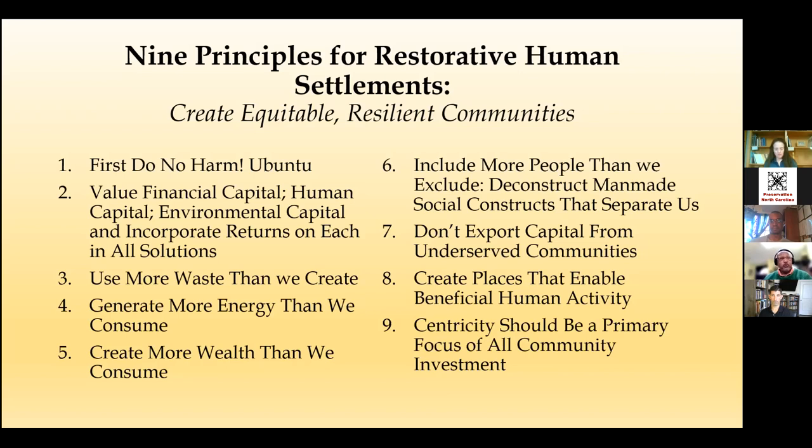Use more waste than we create. Include more people than we exclude. Don't export capital from communities of underserved people, but develop people. Create places that enable beneficial human activity. Create places where people can be self-actualized, you know? And that would be the dream of our ancestors, that we and they and their descendants could be self-actualized. Go to the next slide, please.